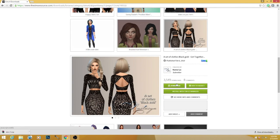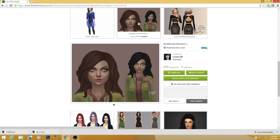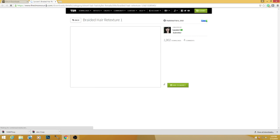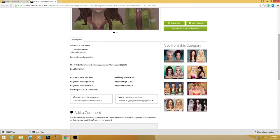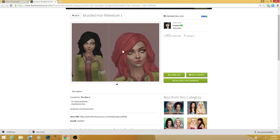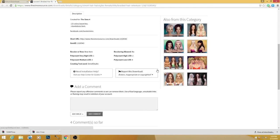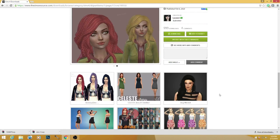I do like this set of clothes, gold and black. I think you can get together for this. I like that braided hair retexture. What is that about? Because I actually kind of like the way that this looks. So let's go learn about it a little bit more. I don't think it says anything, though. Worst case scenario, we can download it, and we'll see kind of what it turns out to be, right? Okay, cool. So we'll grab that.